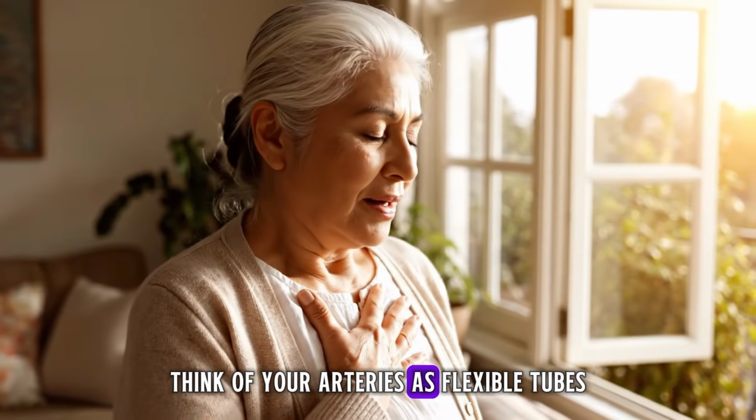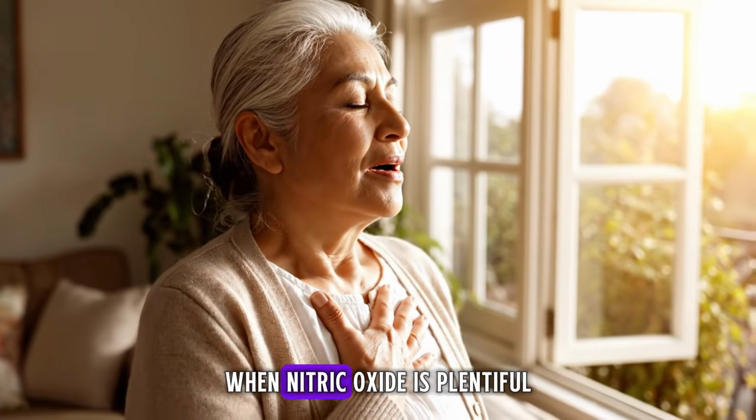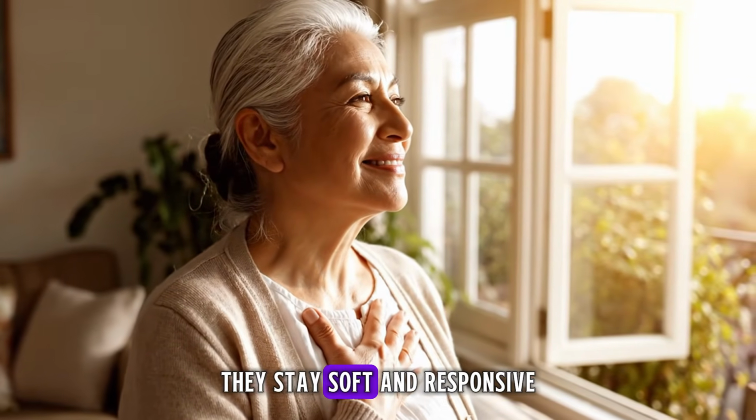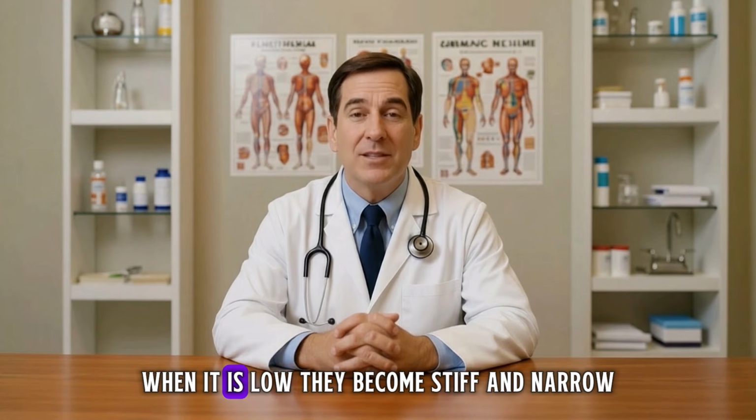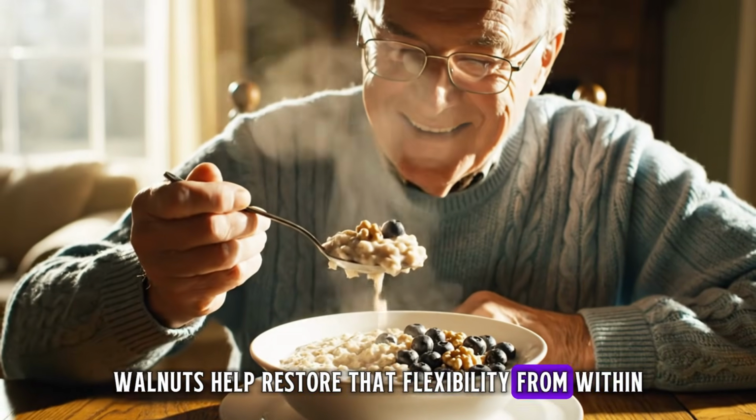The more nitric oxide your cells can make, the easier blood can flow through every vessel. Think of your arteries as flexible tubes that expand slightly with each heartbeat. When nitric oxide is plentiful, they stay soft and responsive. When it is low, they become stiff and narrow, forcing your heart to push harder. Walnuts help restore that flexibility from within.